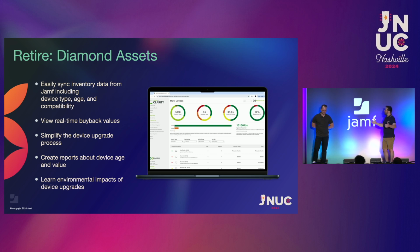I think, as we all know, technology eventually becomes outdated. That doesn't seem like too crazy of a thing to say. But you want to be able to see the potential value of your fleet, and keep an eye on the age, supported OSs, all these different things that can go overlooked when you're not specifically looking for them. So I'm looking at Clarity by Diamond Assets here. This is a relatively new integration we've built. I'm not saying Diamond Assets is new, but this integration specifically is something I've been very excited about.